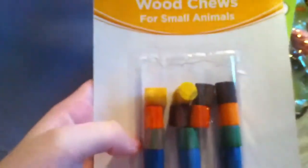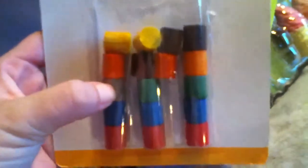The next thing I have is a bunch of these Petco Munchie Chews. I've really not noticed any of my hamsters chewing these. I guess maybe they're too small, but Wooden has gone up and sniffed his before. I guess it just depends on the hamster. But they're really cheap, so if you do want to try them, it's not going to put a big hole in your pocket.